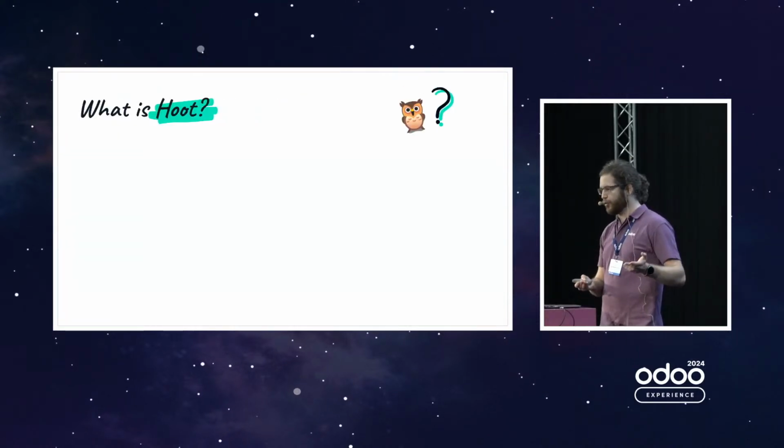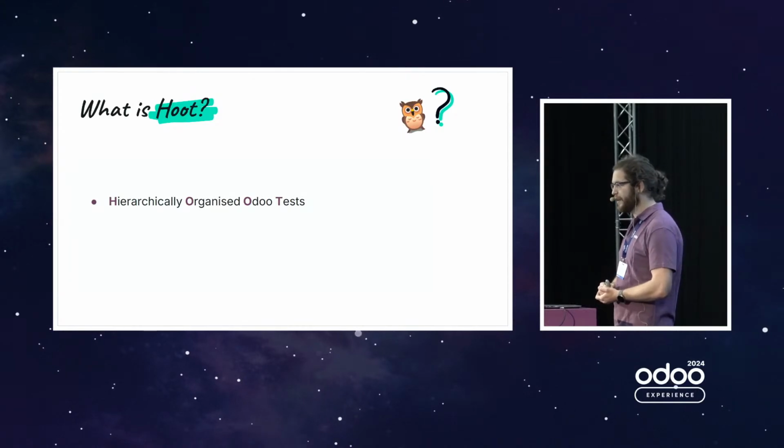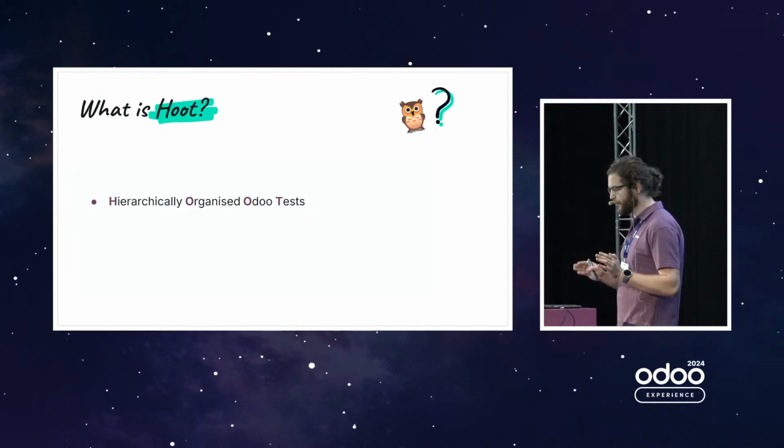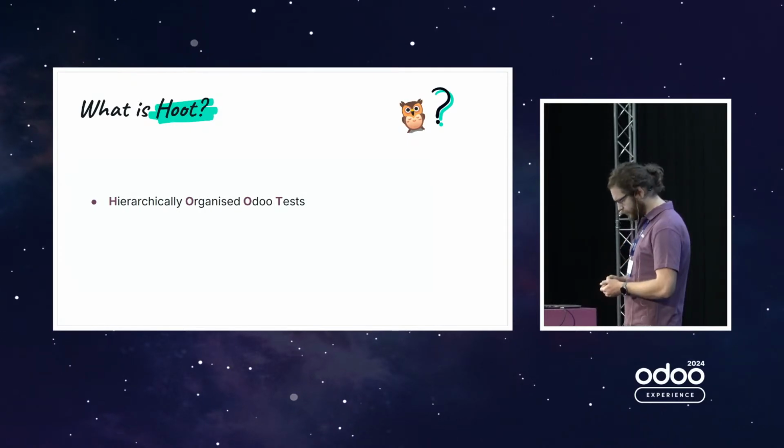So what is Hoot? What does that even mean? Well, it stands for Hierarchically Organized Odoo Tests, and it's definitely not a silly excuse for having a name along with our test component framework. But yeah, here it is.